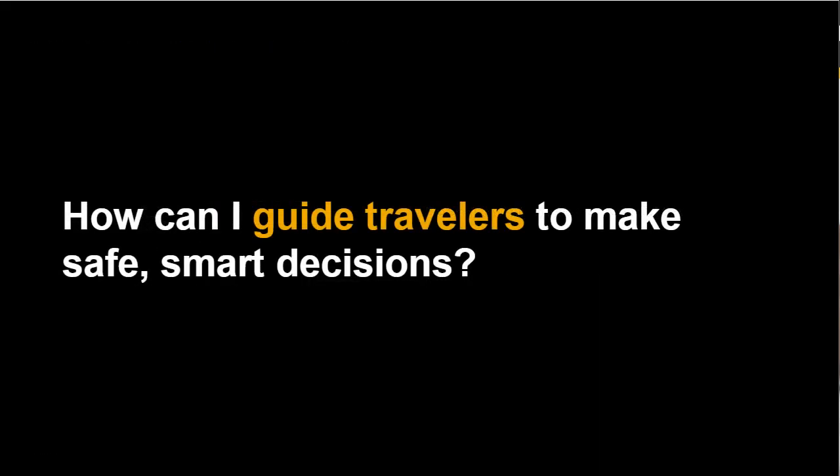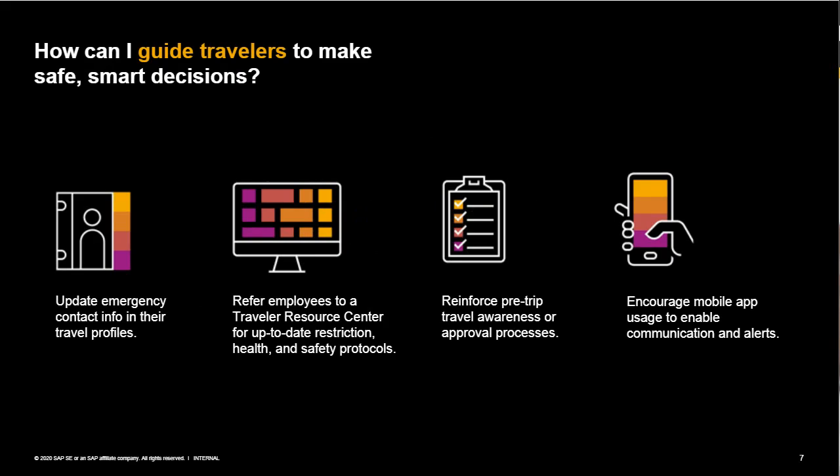So after covering these points, how can you guide travelers to make safe and smart decisions? The first thing I think is extremely important for your travelers to do is to update their emergency contact information in their travel profiles. Another critical step is referring employees to a travel resource center for up-to-date travel restrictions, health and safety protocols, and all types of information that may be available out there. Resources such as the World Health Organization, the CDC, and your supplier websites will have information on what is required for a return to travel.